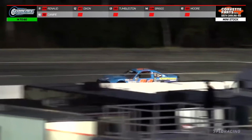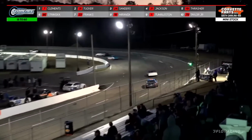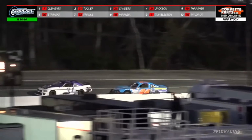As you see Sanders here, it looks as though maybe he took some of the good off of those tires, and just as I say that, he starts to mount another charge on Tucker for what's going to be the battle for the second position. Again, still about 1.7 seconds off your leader, Brandon Clements, who may have been able to perfect his racecraft in this event that has, as Matthew said, gone caution-free.